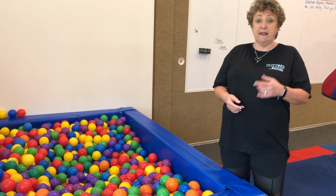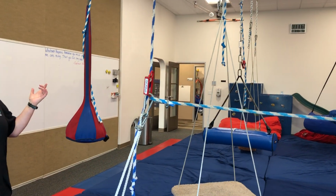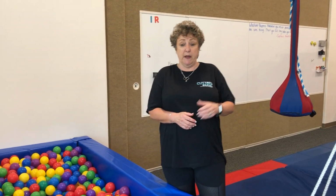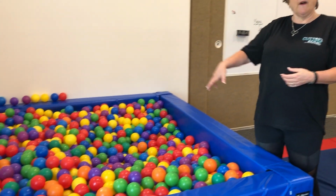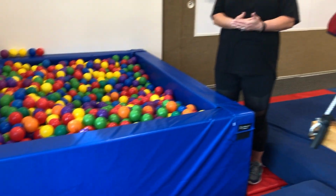Several of our facilities have zip lines, and we will be adding a zip line shortly in our new location in Katy. So they will have a zip line also. Right now they have a stationary ball pit, but we use the zip line and we fall into the ball pit because it's a safe way for the kids to get a really firm impact.